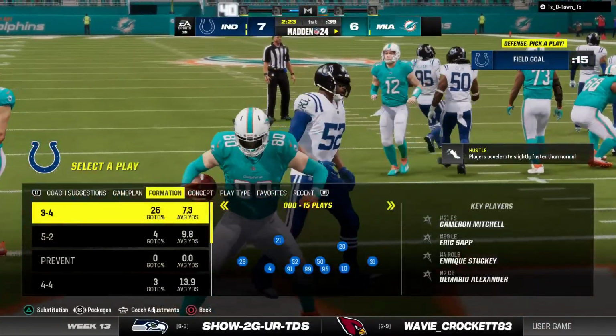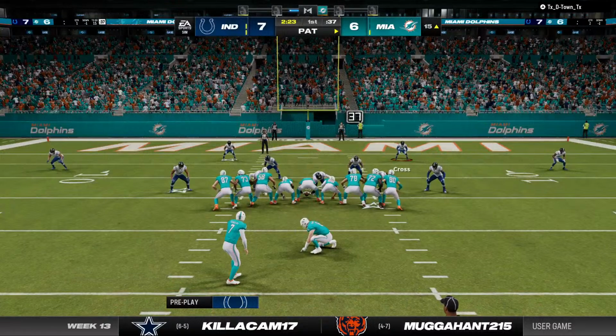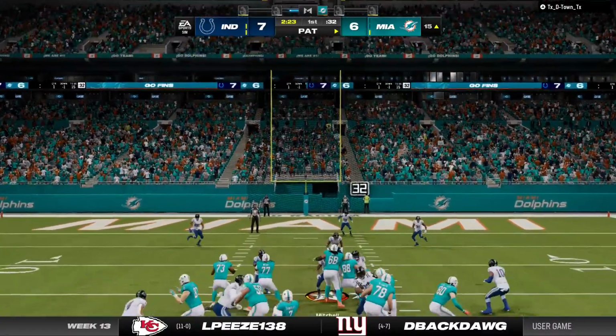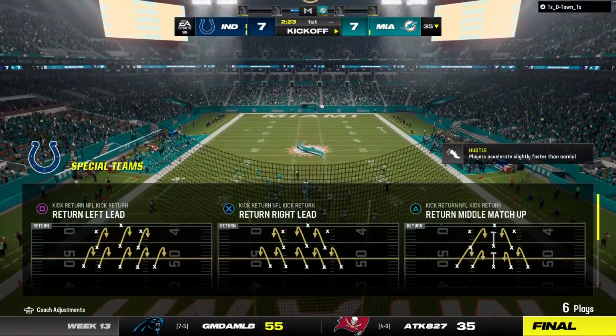As a former defender, I would be angry as well. Could not get off the field. Well-executed offensive drive. No matter what the defense tried, they couldn't stop them. Extra point up and good by Sanders. And we are tied at 7.